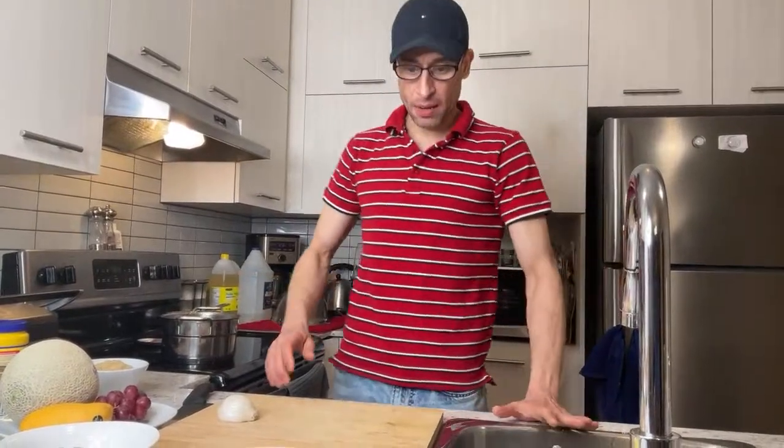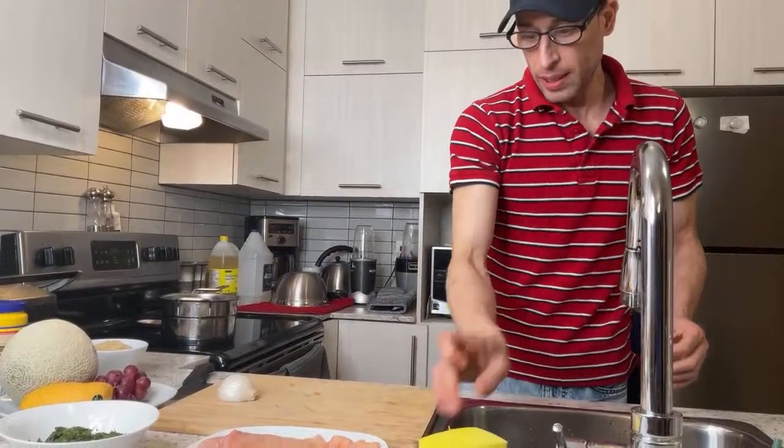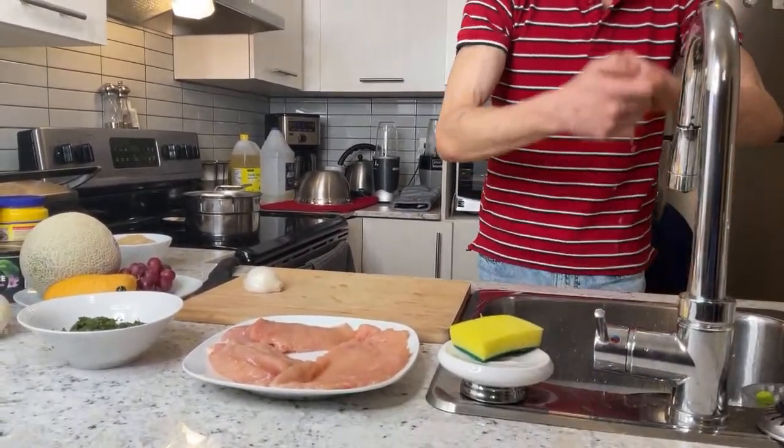Yes, three types of chicken today. So two breasts, we're gonna make them three different kinds. It's chicken day.